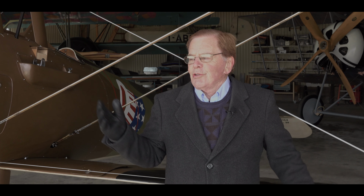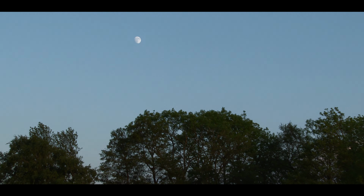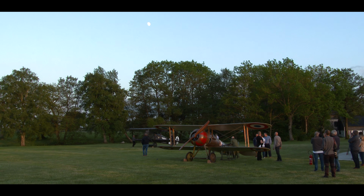In 1977, when Caroline and I started the Collings Foundation, we never could have imagined that 45 years later we would be in Sweden with a beautiful sunshiny day for the inauguration flight of the Nieuport 28. Originally and continuously, our mission has been living history, to involve people in history, to be able to hear the sounds, to see the events, to feel the excitement of history, immersive living history.